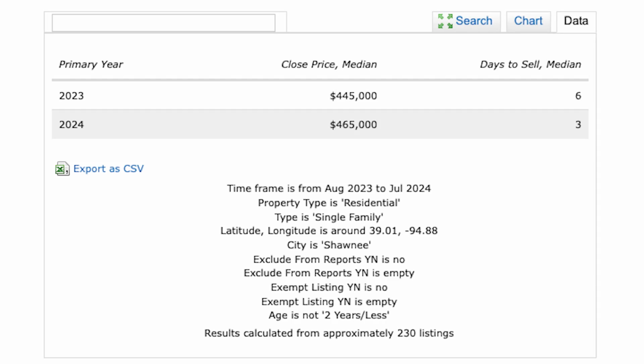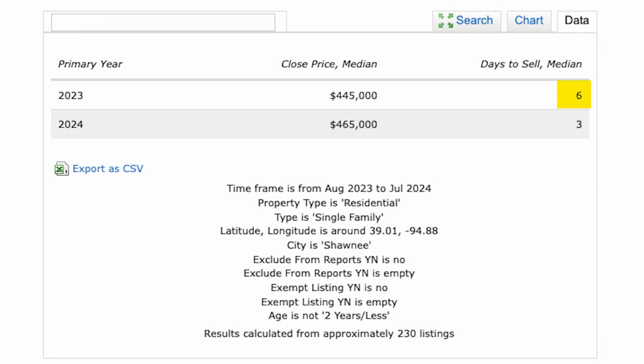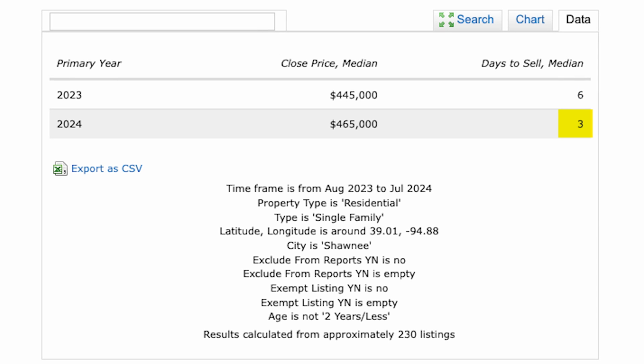Now, needless to say, the homes are going to be selling pretty quick. I mean, 6 days on market is still fast compared to decades and decades worth of real estate sales in the 21st century. And 3 days is certainly extremely fast, even for the summer months.